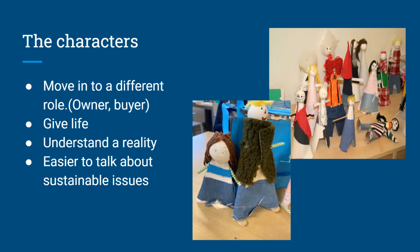With a character, it is easy to talk about questions like working environment, collaboration, is it right or wrong to do this and this? And we have noticed that it is easier to get into a role and talk about things instead of talking about your own ideas. And by using the characters, the children can empathize with the story and deepen their knowledge in the subject areas that the teacher wants to integrate.